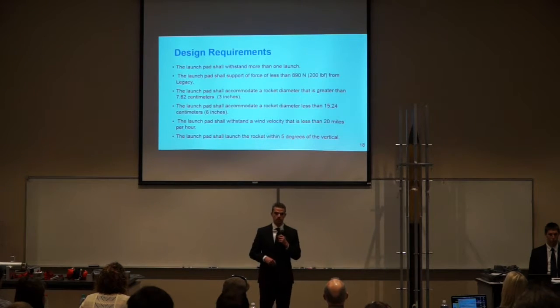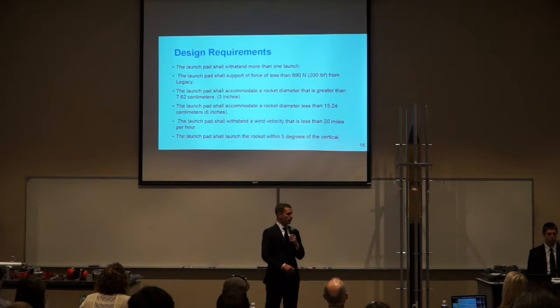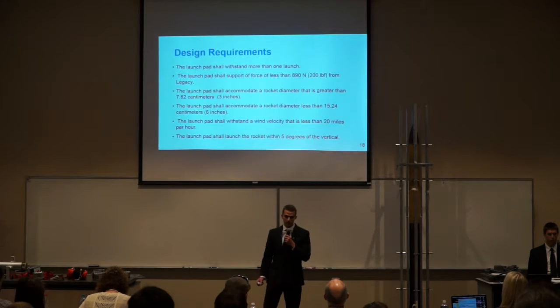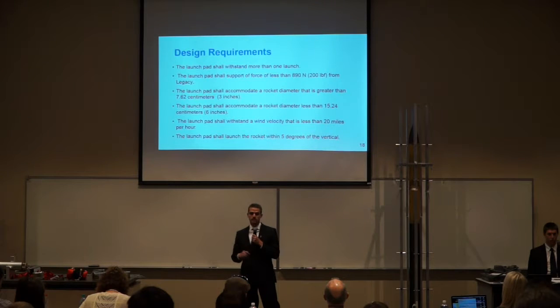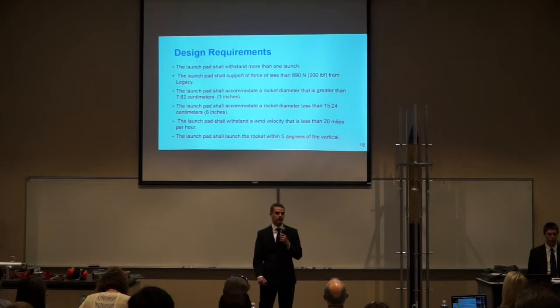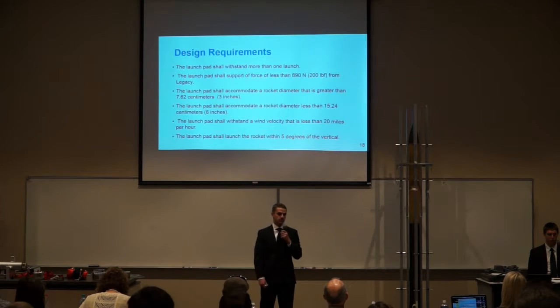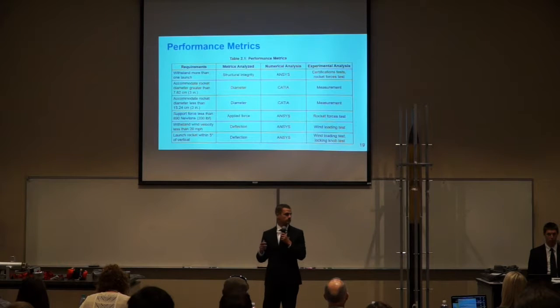Here are some design requirements that we generated from our objectives. The launch pad shall withstand more than one launch. The launch pad shall support a force of less than 890 newtons from Legacy. The launch pad shall accommodate a rocket diameter greater than 7.62 centimeters and less than 15.24 centimeters. The launch pad shall withstand a wind velocity of less than 20 miles per hour, and shall launch the rocket within 5 degrees of vertical.